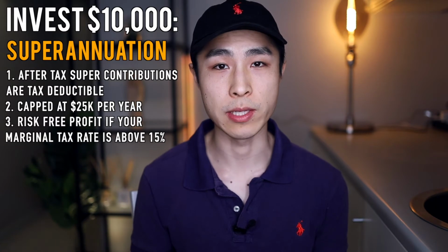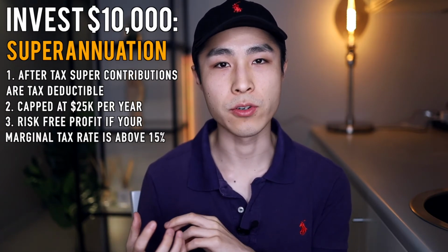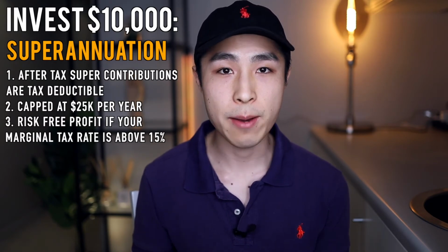But then you can actually claim a tax deduction of $10,000 on your next tax return, which would reduce your taxable income to $70,000 from $80,000, and your marginal tax rate would be 34.5%, which actually means you would pay $3,450 less in tax. And then keeping in mind that you've already paid the $1,500 on that contribution tax of 15%, your instant net profit would be $1,950.